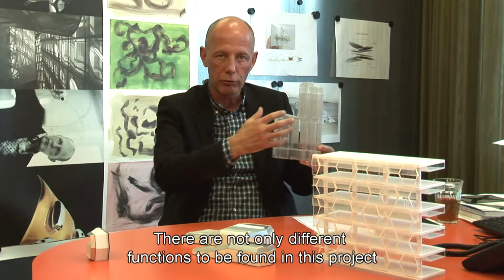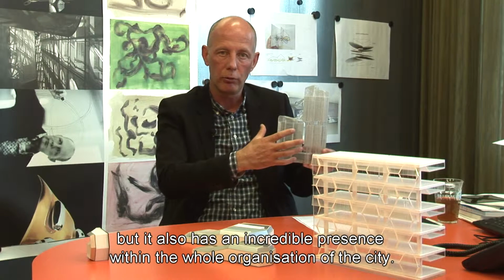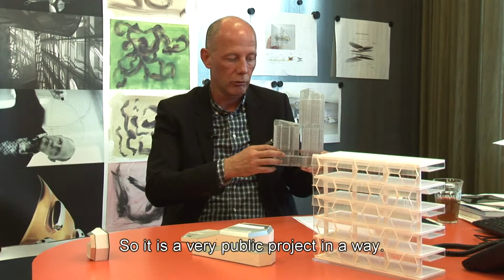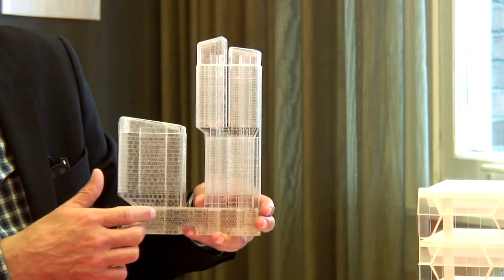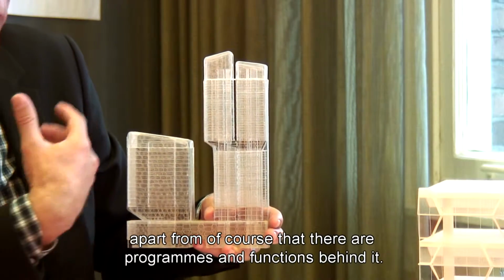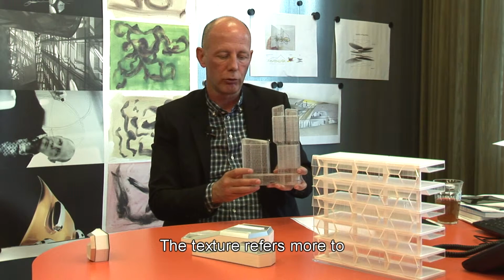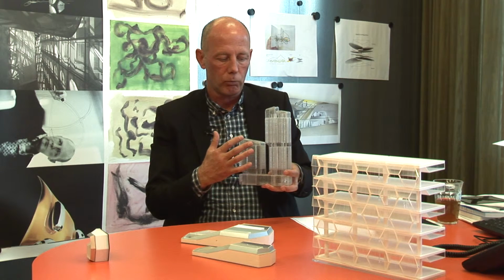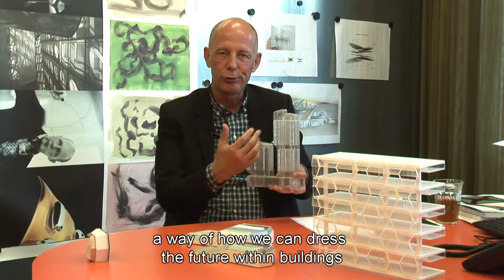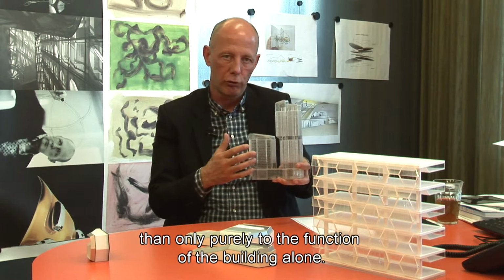There are not only different functions to be found in this project, but it also has, of course, an incredible presence within the whole organization of the city. So it is a very public project in a way. We see it more as a sculptural object. Apart from that, of course, there are programs and functions behind it. The texture refers more to a way of how we can dress the future within buildings than purely to the function of the building alone.